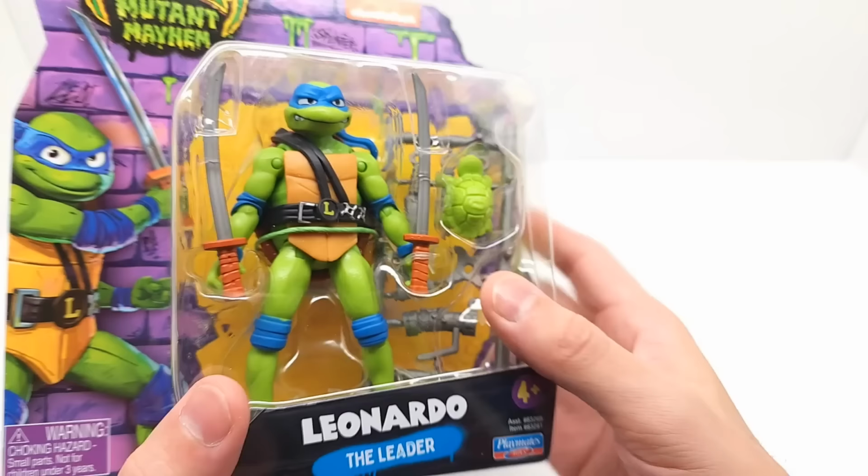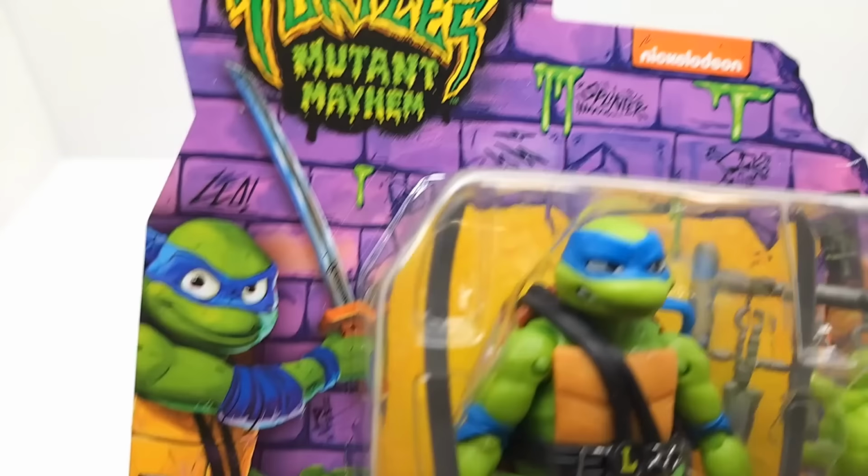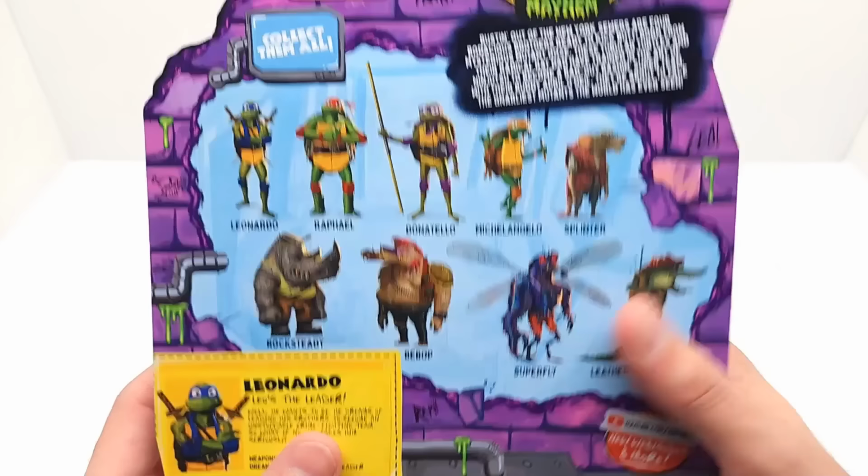Looks great. It has all these extra accessories right here. We're going to get this open. Look at this beautiful package. Look at Leo right here. Why am I getting out of focus? There we are. That looks great. There's a UPC in case you need it for some reason. And, of course, Playmates Toys. And let's see what it says back here.